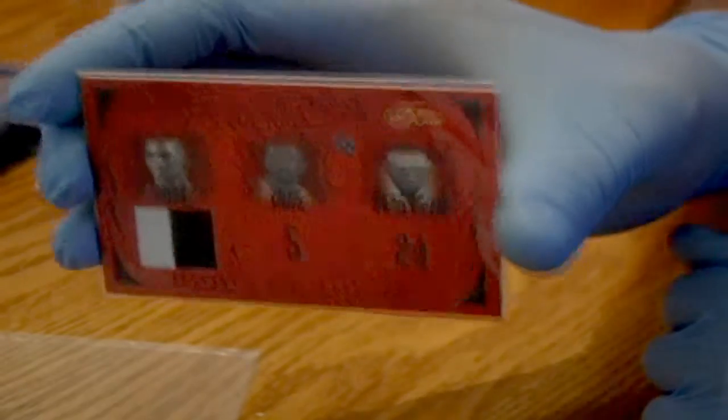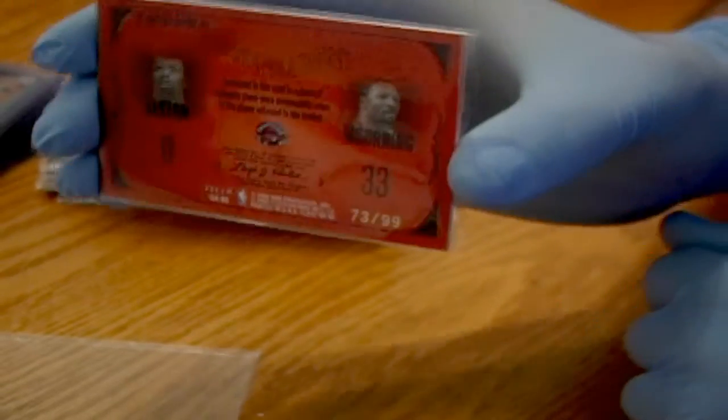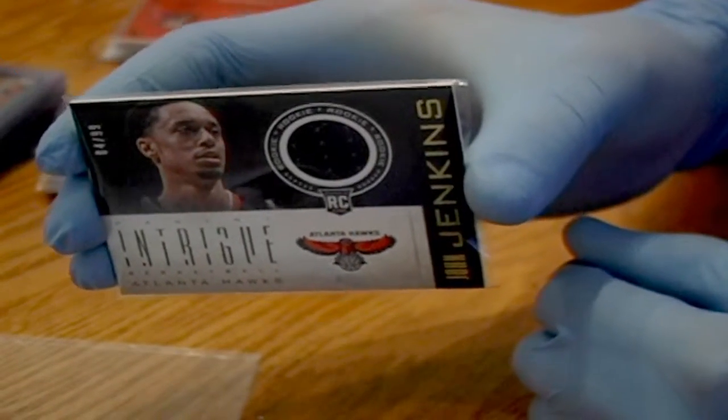Here's a patch card. Two-color patch, nice. Chris Bosh on the back. This is 5 players. You got Mourning and Rafer Alston. Here's a John up next. And we got a fan favorite up next.